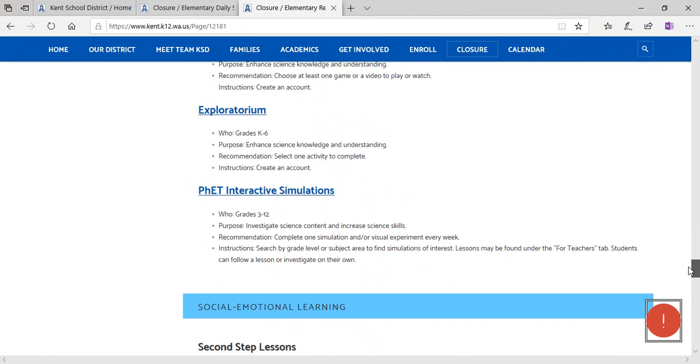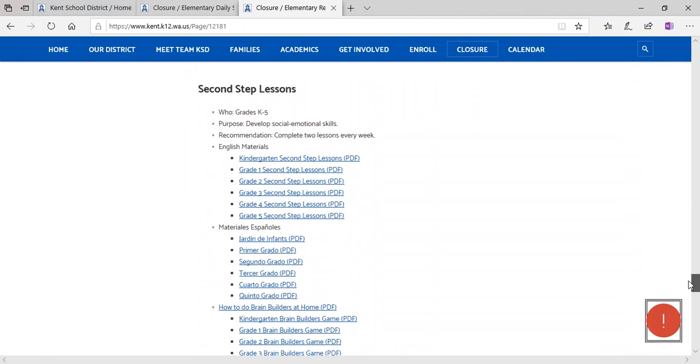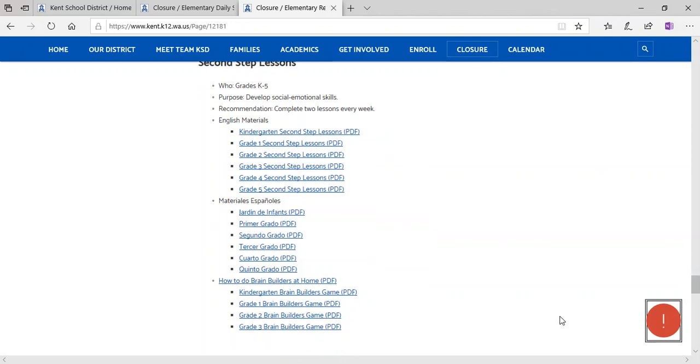We have a variety of science and history resources, and here are those Second Step social emotional learning resources for your students. I would particularly take a look at the K-3 Brain Builder games. They're excellent games for engaging your students in social emotional learning and just activating the brain and setting the stage for learning.